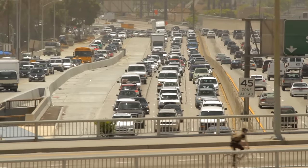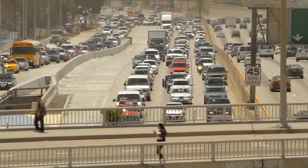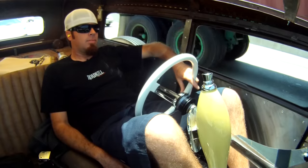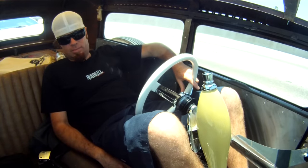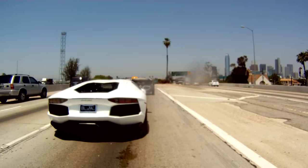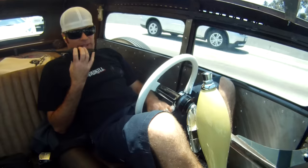So I was driving the Sailor Jerry car. And our goal was to get both cars up to Mulholland Drive and drive around the curves. We get stuck in typical LA traffic. About 5 miles into literally crawling, I watch the temp gauge just go 220, 230, 240. Hey, it's getting hot. Hey, the death trap is at 250 degrees.